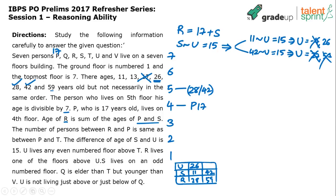When S is being taken as 42, there are two possible values of U. U will either be 27 or 57, right? 42 minus 15 is 27, or 42 plus 15 is 57. But both 27 and 57 are not there in the list, which means we do not get any age of U when you take S as 42. So S cannot be 42. If S cannot be 42, R cannot be 28.